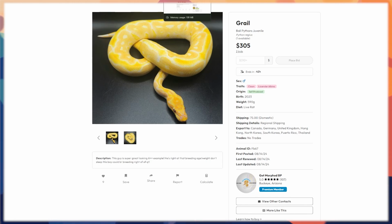And a male at that, looks like he's breeding size or just about to be at it anyways. He could eventually start making you some crazy things. Everything he breeds to will pass one copy of Clown and Lavender Albino to it. Now usually I like them to have a little bit more genes in them, but he'll be a good price, and you can start creating some cool grails, especially if you get your females. You could get a double het, save some money, and have the female actually packed. A little bit backwards there, but who cares, right? As long as you get some cool stuff.